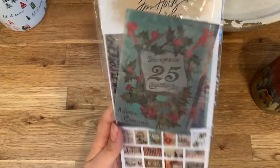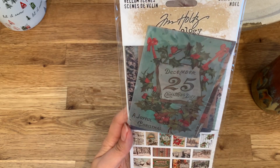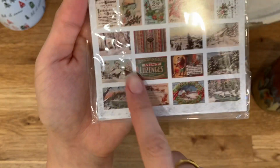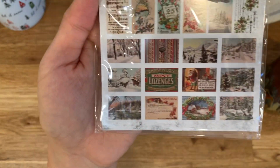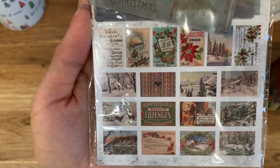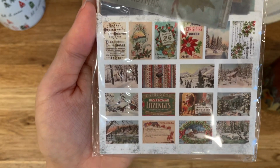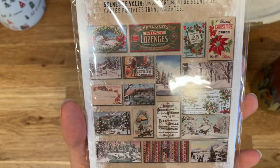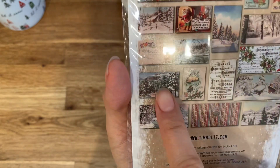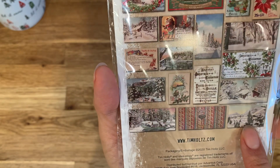And then lastly, I have my, what is this, vellum zines. I love this pack. All these different designs, but in vellum form. You know, I love my vellum, I love my clear bits and all of that, and I was very excited to have found something like this. I love the snow scenes. Those are the most beautiful to me, the snow scenes.